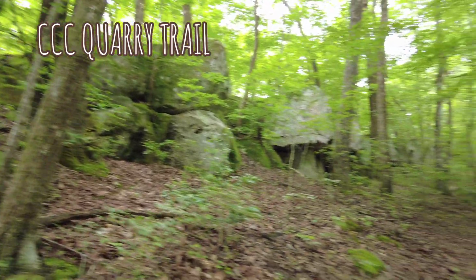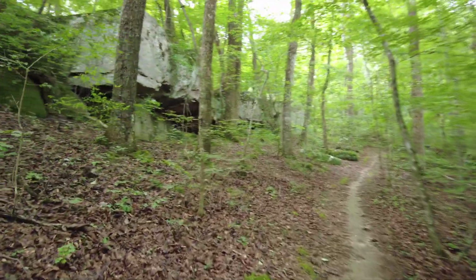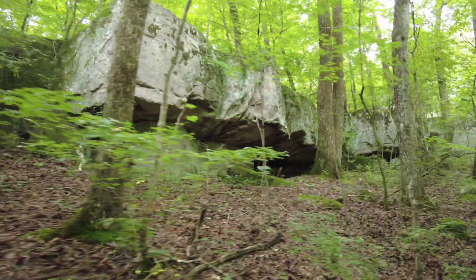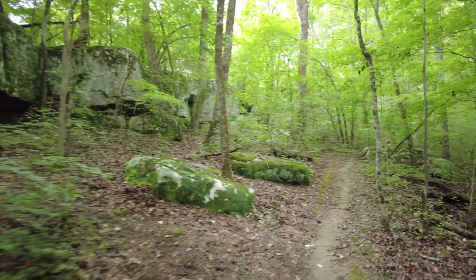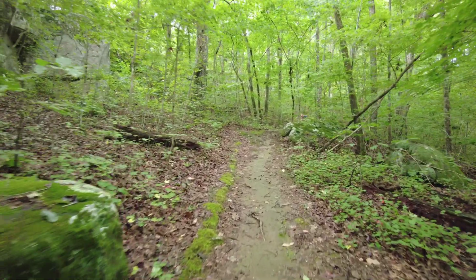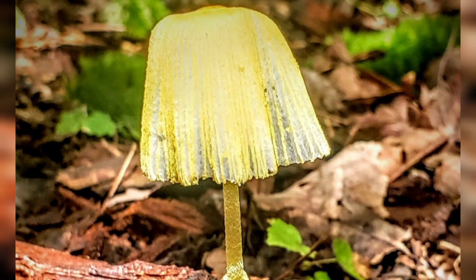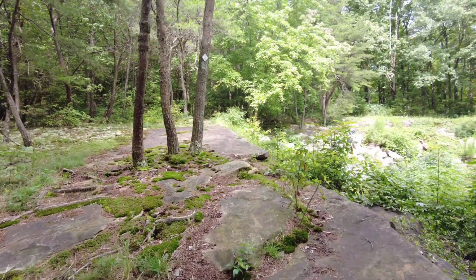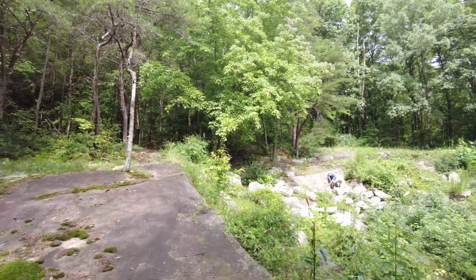The CCC Quarry Trail begins across the street from the country store and winds through hardwood trees and rock outcroppings. Saw a wide variety of mushrooms, some protruding from the forest floor, and polypores thriving on fallen trees. The quarry itself was deeper than it looks. You can see Joe climbing around down there to give you some perspective.